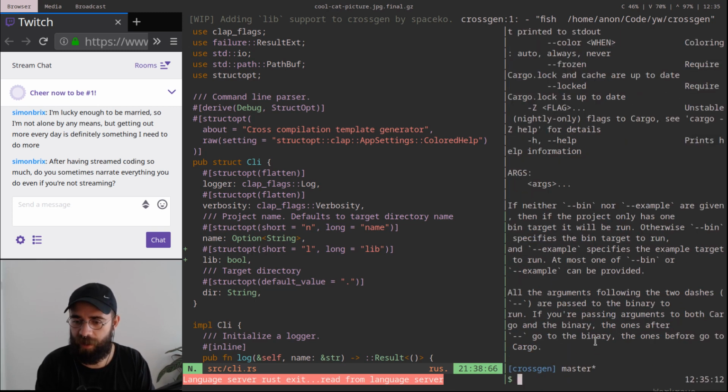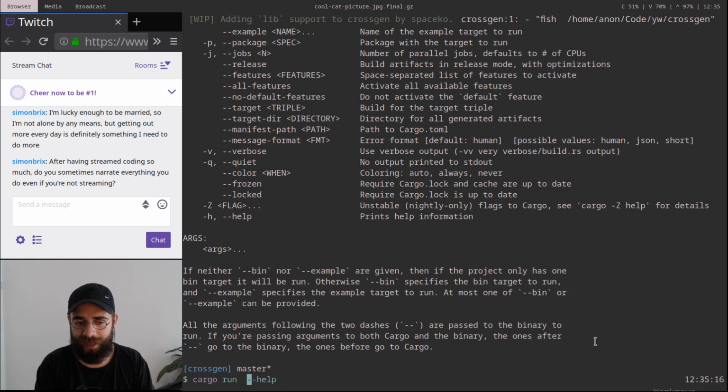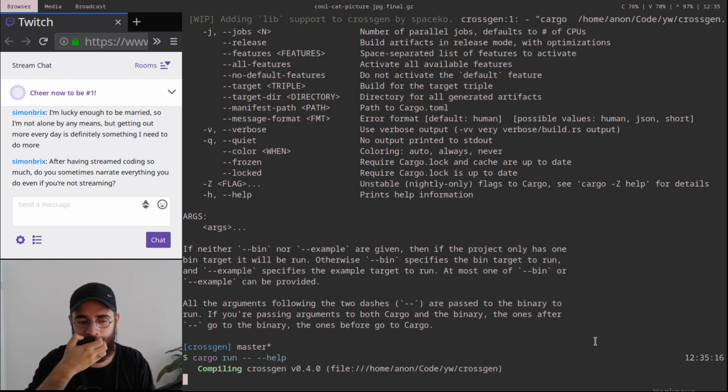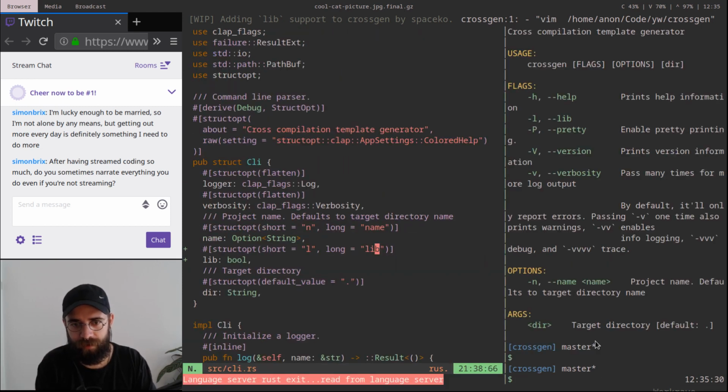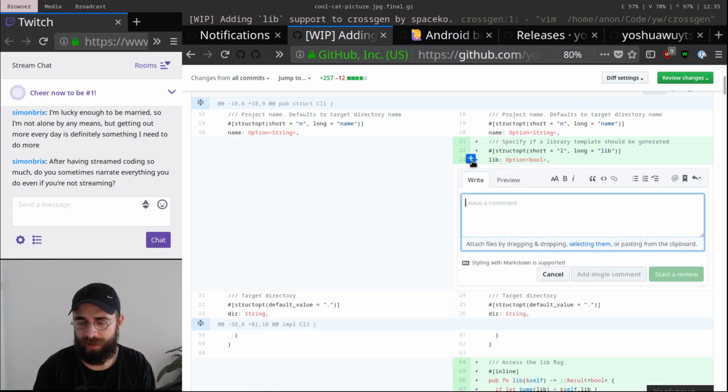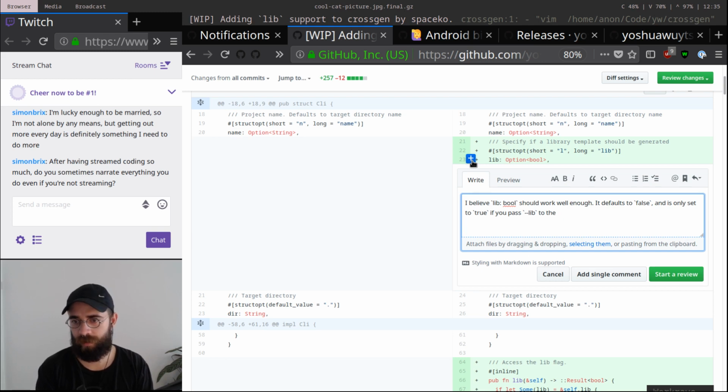So cargo run dash dash help. We need to do dash dash dash dash help because we need to pass arguments into the thing, right? So dash l, dash dash lib. So this already works. What we can say here is I believe lib bool should work well enough. It defaults to false and is only set to true if you pass dash dash lib to the executable.